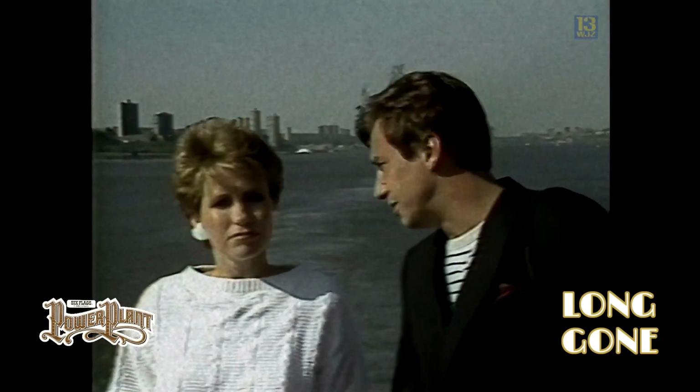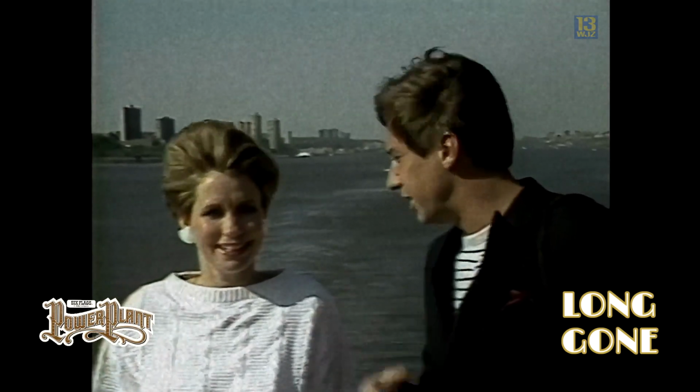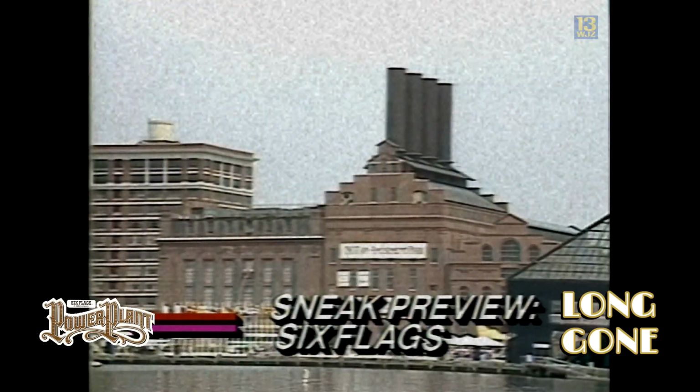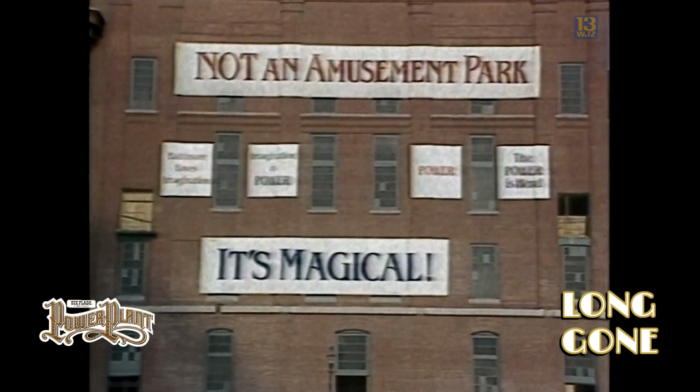Well, we're going to come right back to Baltimore right now. They're doing something down at the harbor. The power plant, they have up this big sign. It's not an amusement park. You were there recently. That's true. We're going to give you a sneak preview. If you've been to the Inner Harbor lately, you've probably seen this site. The old Pratt Street Power Station is undergoing a $25 million transformation to become the new Six Flags power plant.